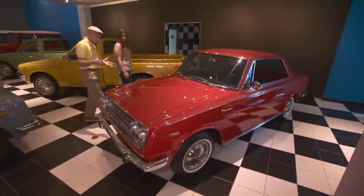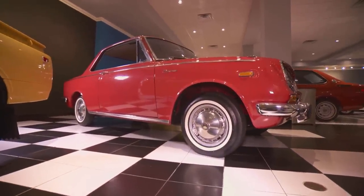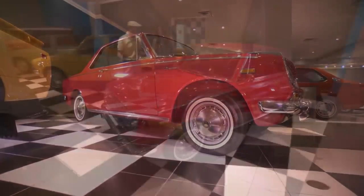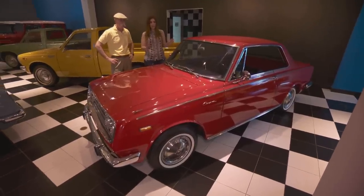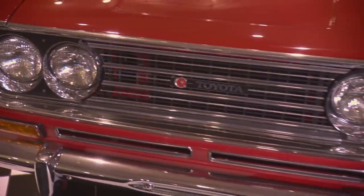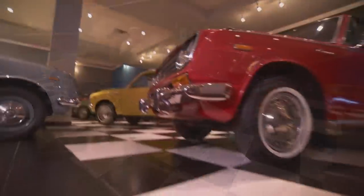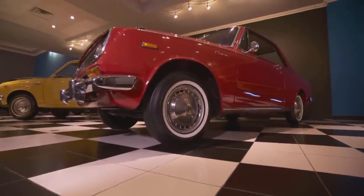Well, now this is kind of cool. This looks like an original unrestored Corona. What year is this baby? This is a 1967. And is it unrestored? Yeah, everything on it is basically original, from the paint to the seats to the motor. Wow. This body style's really interesting too, because this is a nice looking car, and if you kind of squint, it looks a little bit like a BMW 2002.